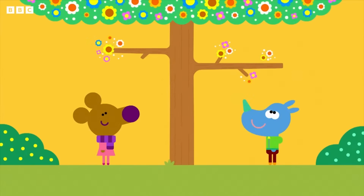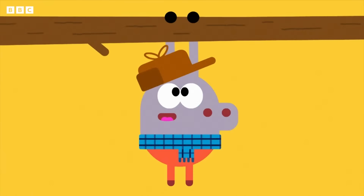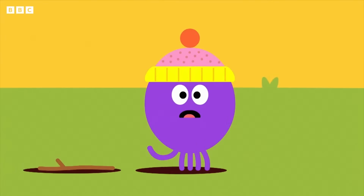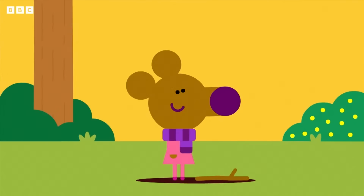Okay. This one? No, that one's in bloom. This one? That one's possibly a bit wet. This one? I think that one's being used. This one? Yes, you can use that one because it's lying on the ground. Let's find more sticks. Yes.